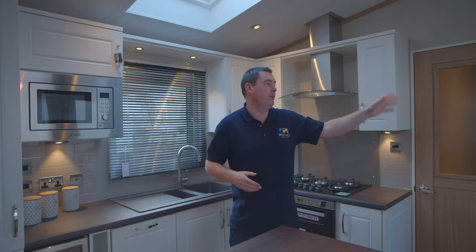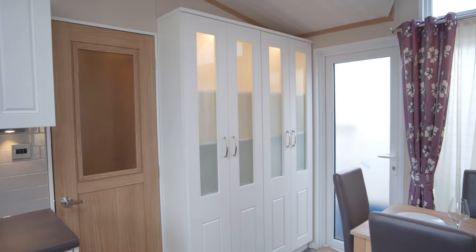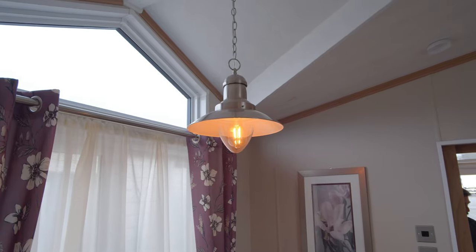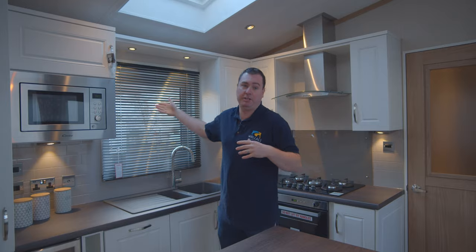We've got storage over here. We've got presses, cabinets. Everything in here is done to a really high standard, a really high quality of finish, and all including the extra light that we get through here. So we've got our Apex windows up above, and we've got our skylight here as well. So even though I've got the blind closed here, we've still got an abundance of light coming through.